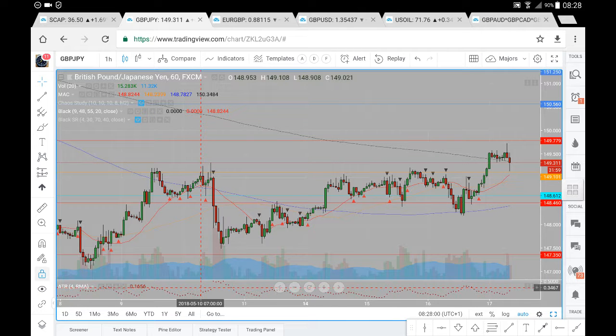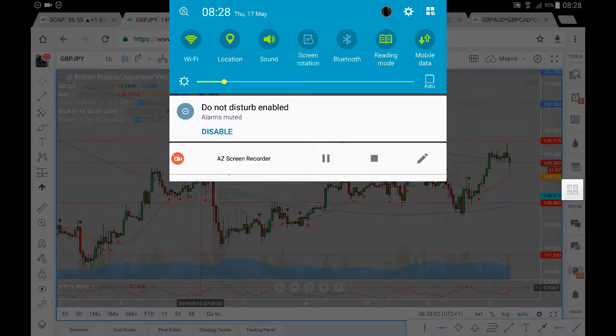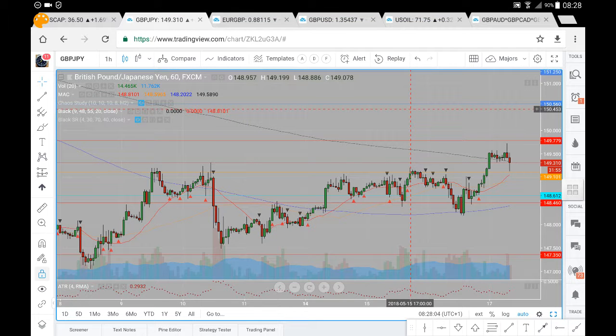So this is the pound yen analysis for Thursday, the 17th of May. Now let's just have a look what happened with prices and where prices may progress to. So we've had price come towards this 49.10, a well-established level of resistance.